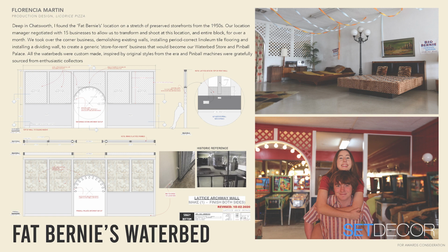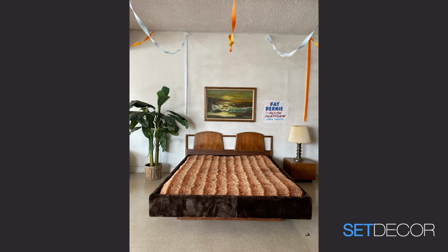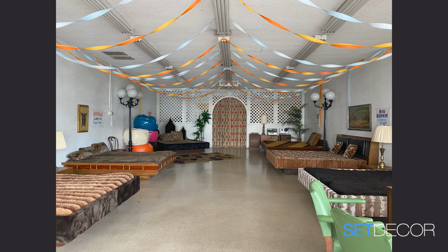What else we can't forget to talk about is Fat Bernie's Waterbeds, which later becomes Fat Bernie's Pinball Arcade. Fat Bernie's is a store for rent that we found in Chatsworth, in a line of storefronts that we converted back into the 1970s. Our design theory was that Gary and his friends, who had a few handy friends, built out the store with waterbeds and custom signs, and then they stole some artwork and furniture from their parents' houses and cobbled together their idea of a groovy and fun waterbed store. So there's a mismatch feeling. Then we built this partition wall to give some depth to the space and look into a back room and bathroom.